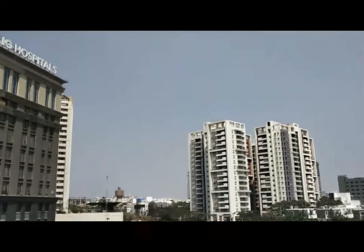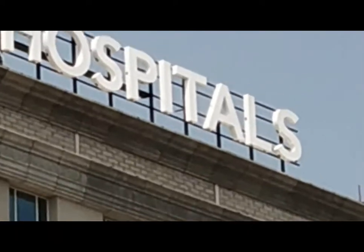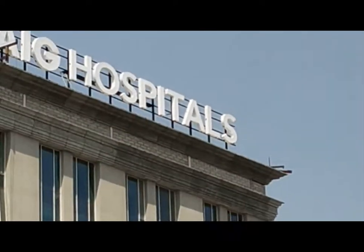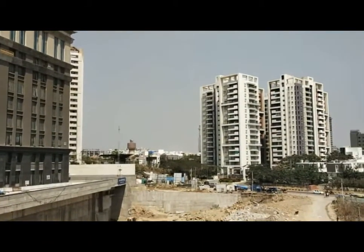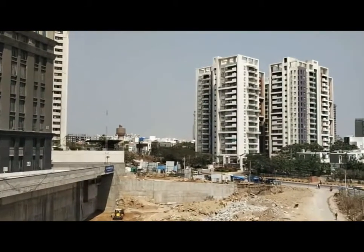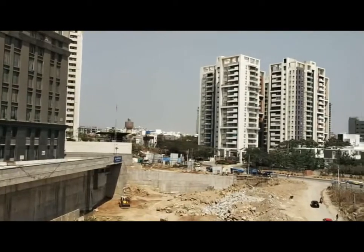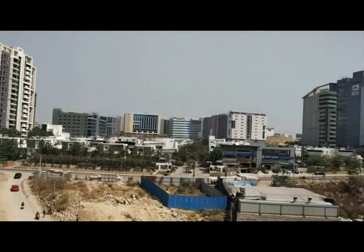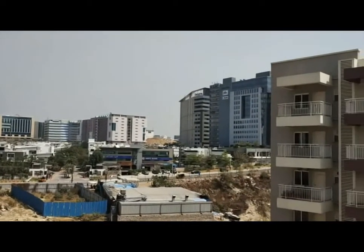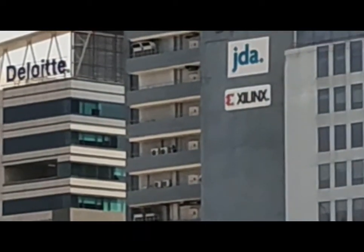Here you can see that we are shooting the video at noon on the 2nd of March. We can see the AIG hospital building. Here you can see the Trident building, the Gachibowli area. You can see the zoom, the level of zoom that it provides. The other buildings in this area, the traffic. Yeah, the Babu Khan Solitaire building. This is the Delight building and the other offices.